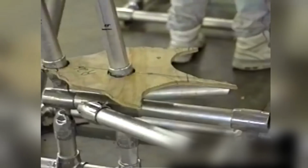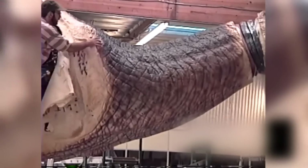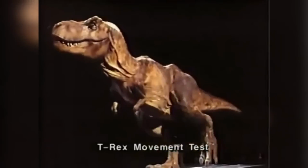Then each piece was placed on a projector that projected the image at the correct scale onto a piece of wood. This wood was then marked and cut out with spaces, allowing for the metallic structure that would have to support the puppet. Molds were then taken from all the sculptures from which the skins were made to then go over the animatronic skeletons.